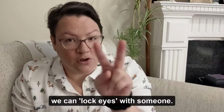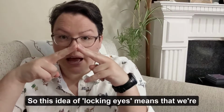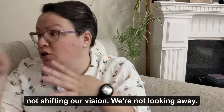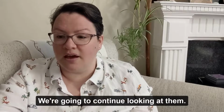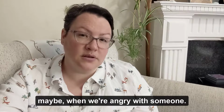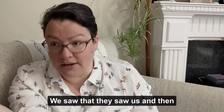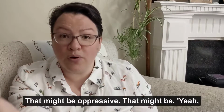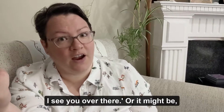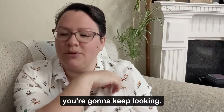Finally, we can lock eyes with someone. So lock, obviously we lock a door. So this idea of locking eyes means that we're not shifting our vision. We're not looking away. We're going to continue looking at them. So we often use this when, maybe when we're angry with someone, or maybe when we really like someone. We might say we locked eyes across the room, meaning we saw them, we saw that they saw us, and then we continue to look at them. That might be oppressive. That might be, yeah, I see you. I see you over there. Or it might be, oh my goodness, I see you over there. This could go either way. But yes, lock eyes. You're going to keep looking.